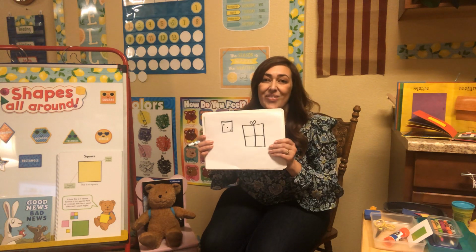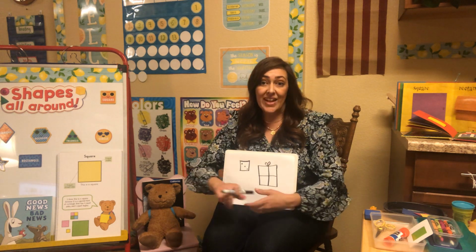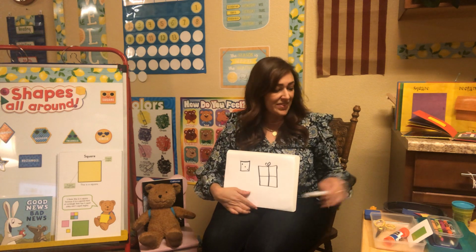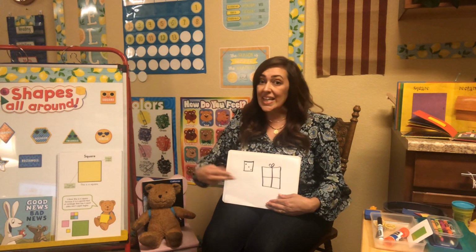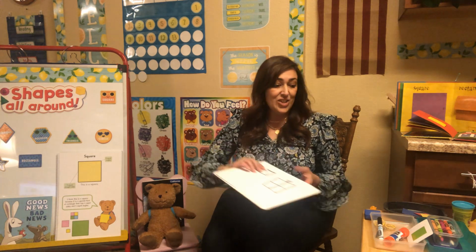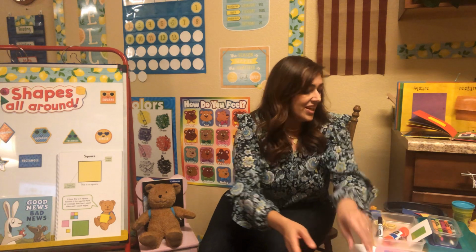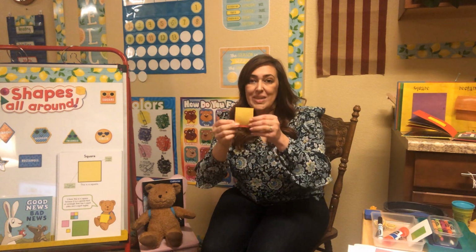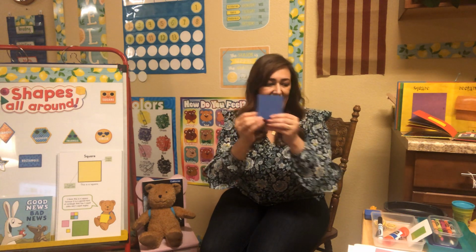So many different creative ways that we can think of what squares can be. And we can even find some of these at our homes and even here in our classroom. Now remember, you can color these pictures, you can even cut them out, and you can make a really neat square art. We can have small squares, medium squares, and large squares.